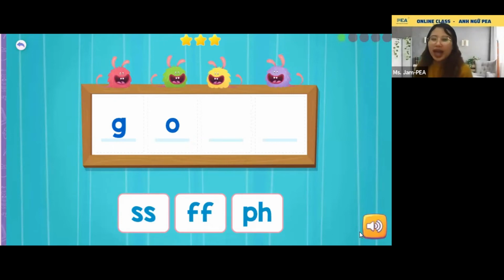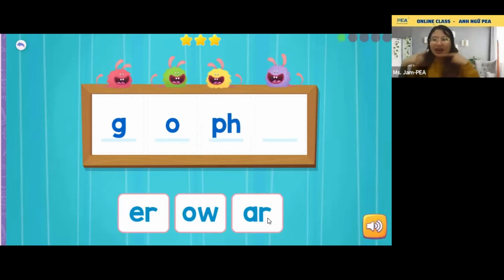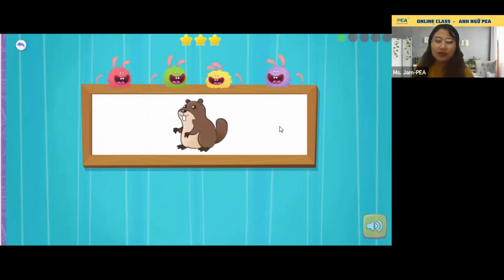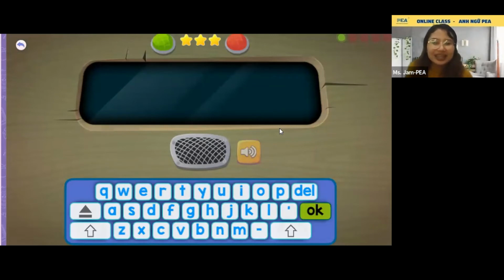Gopher. So we have, and which one do you think has the sound? The PH? How does the word end? Which one has the sound? Yes, look! Everyone, this is a gopher. Can you spell the word gopher?